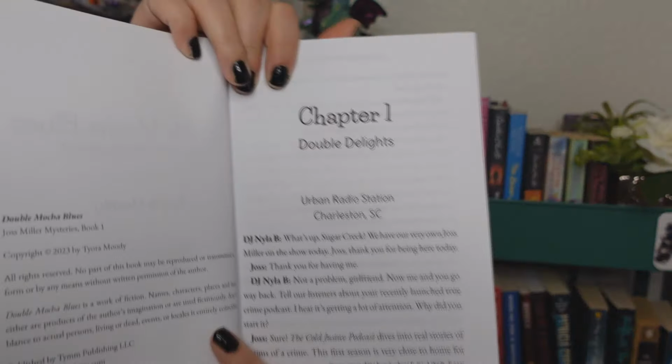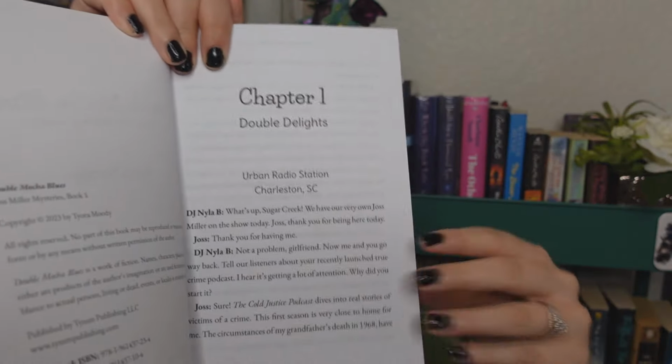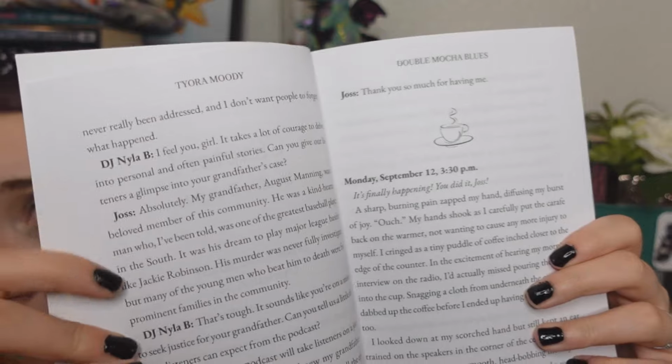And it looks like there's some mixed media, because when I cracked it open, the first chapter is actually like a podcast transcript, it looks like. Or some kind of interview, because you can see here it's labeled like she's talking to someone and interviewing them. So I am just so excited for this, and this is just such a cute cover. I absolutely love the illustration. I've never read this author before, but everything about it screams something I would love.